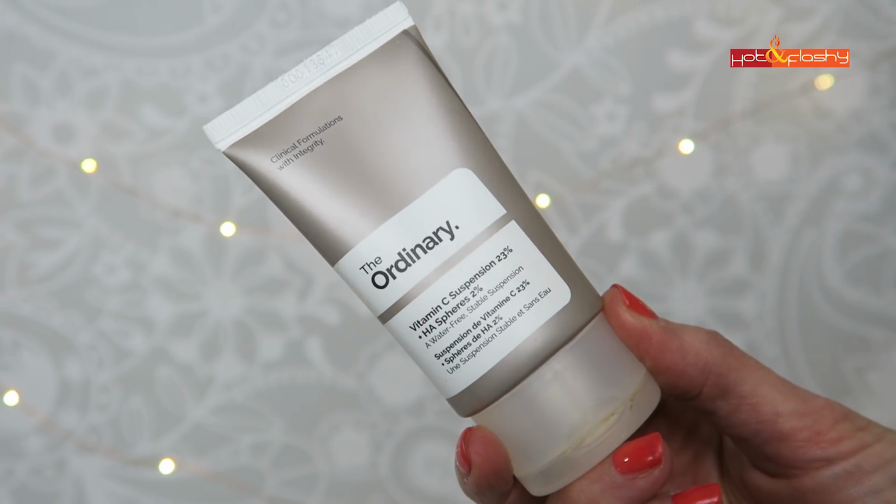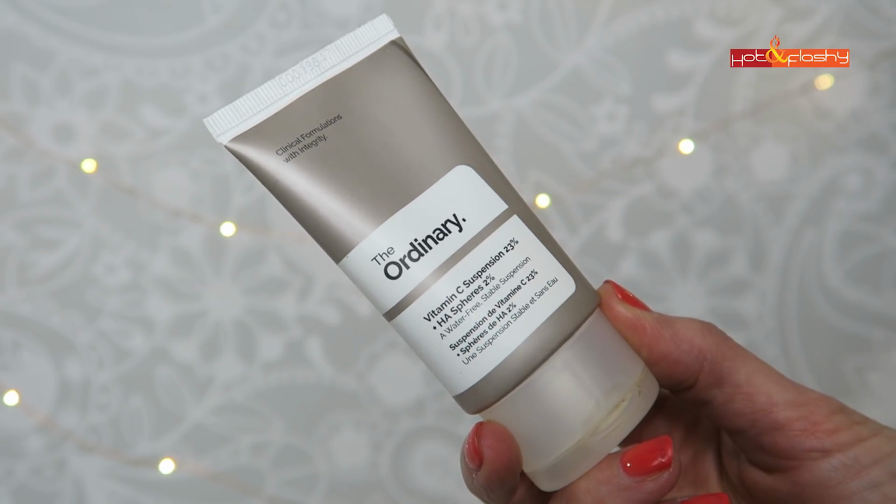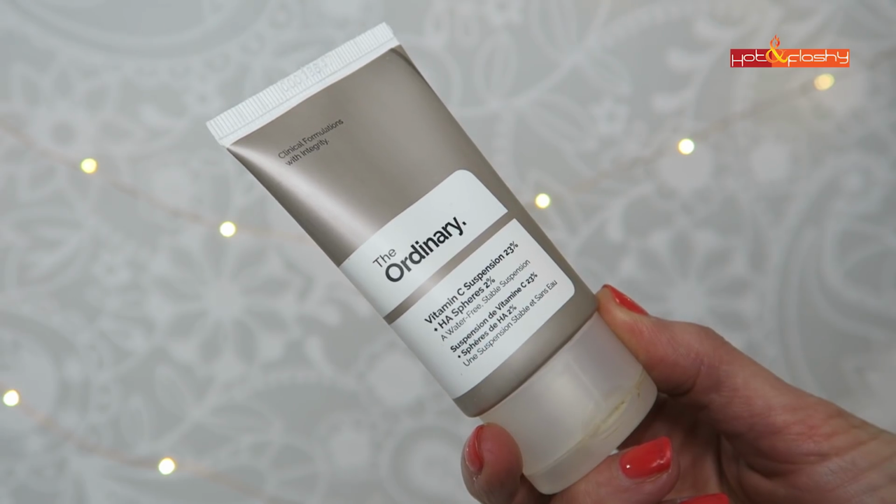Their Vitamin C Suspension 23% + HA Spheres 2%. I don't think this is really that elegant of a product. I did try to use it when it first came out, and they have released a bunch of other ones since then, but this is kind of the original one that they did. Because the L-ascorbic acid powder isn't dissolved in here, it has a gritty feel, and when I rubbed it on my face, I don't know if it would scratch my skin, but it just felt very irritating to me.